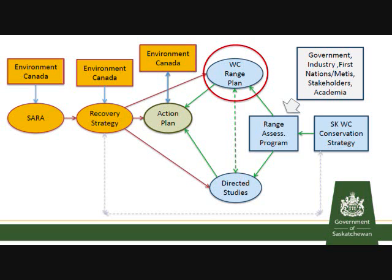When we have put together the woodland caribou range plan and have completed the directed studies, those will be used by Environment Canada in the crafting of the final action plan. We trust there will be ongoing communication and discussion with Environment Canada while that final document is being prepared, and so hopefully our points of view and needs will be addressed at that time.